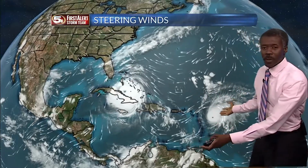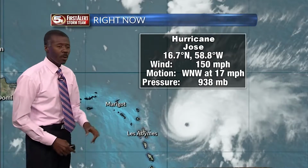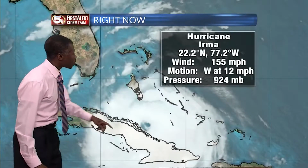Here's your Friday evening internet weather update on the tropics. I'm Chief Meteorologist Alan Seals, and there are active storms, three hurricanes, two of them Category 4, one of them a Category 2. So now Irma's the storm that people are talking about. The eye wall is right on the northern coast of Cuba. It's moving westward at 12. Now, the last couple of days, it was moving west-northwest. Now, it's not unusual for it to just sort of change direction a little bit.